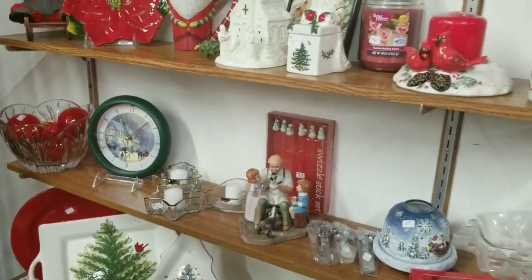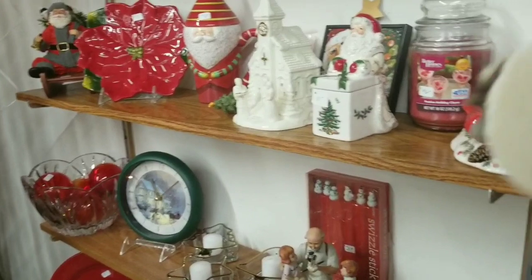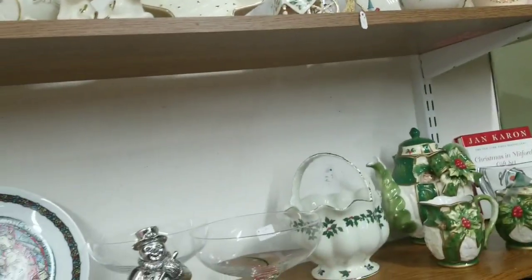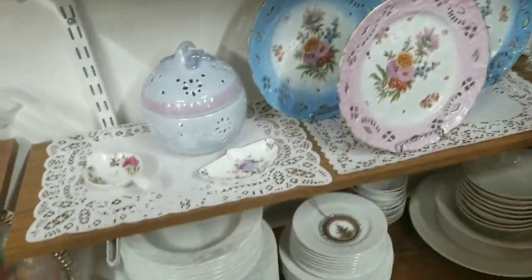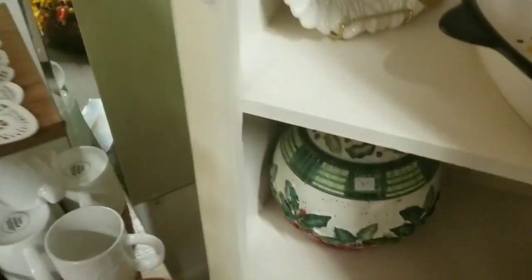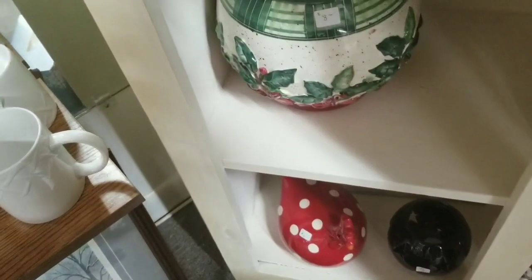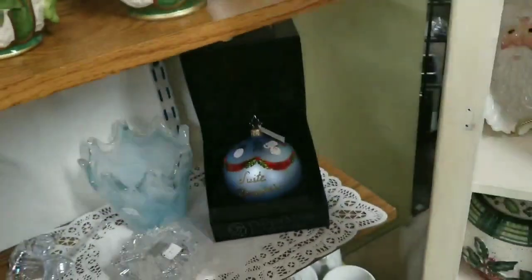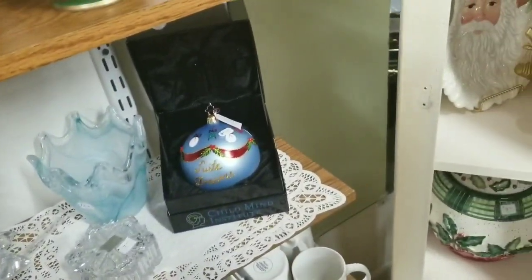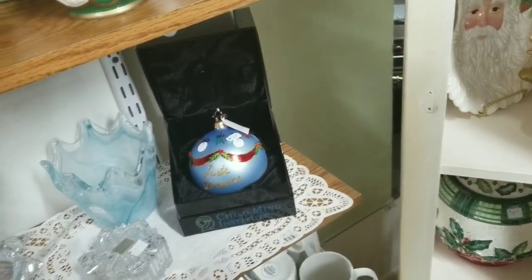Let's see what else we can find. There's another Fitz and Floyd. We have to add that. We can do that as a set. What do you think? And up here. That's pretty. We'll add that to my little collection here.